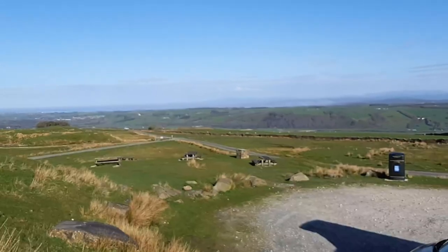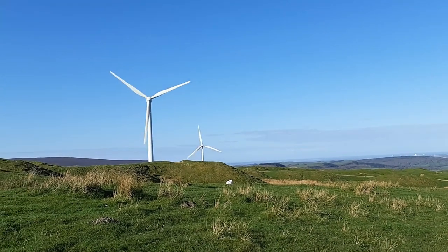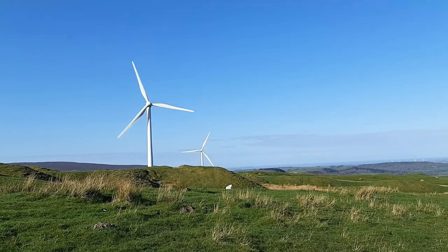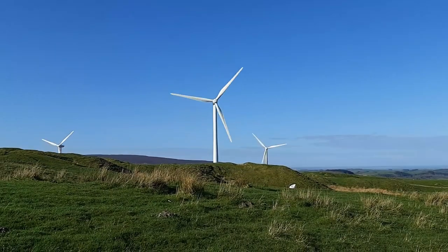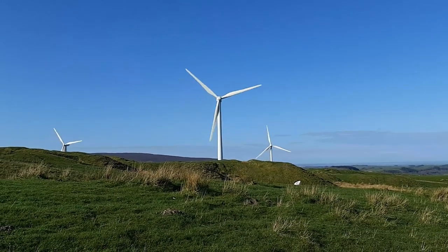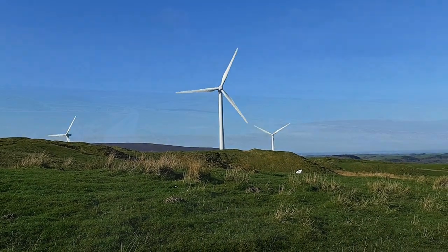We weren't disturbed at all by the wind turbines that were right next to the car park, which just gave a barely noticeable gentle whooshing sound. Whenever I look at wind turbines, I always think how amazing it is that people have worked out how to harness the power of the wind to produce energy for us to use.